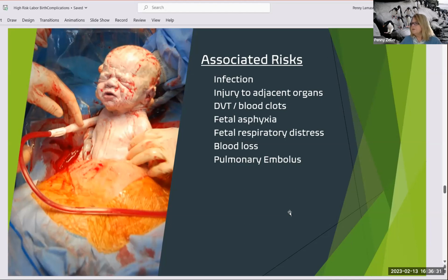So remember the risk associated with major surgery. And this is really true for all surgeries, except the fetal part, of course. Okay, infection.